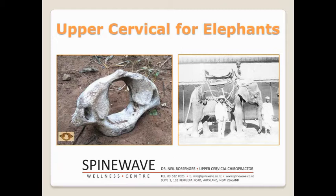He used to travel quite extensively, and this is a picture of him in India. He'd often demonstrate the power of chiropractic, the power of upper cervical, by adjusting elephants. He'd take elephants through the streets. Apparently he got fined a couple of times because the elephants were defecating in the streets, and that wasn't allowed.